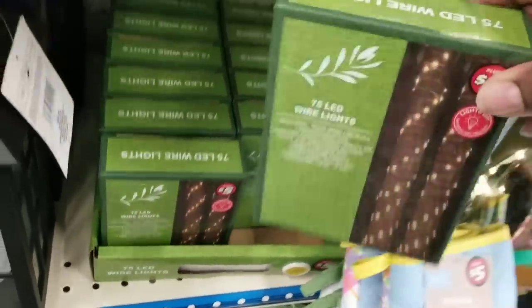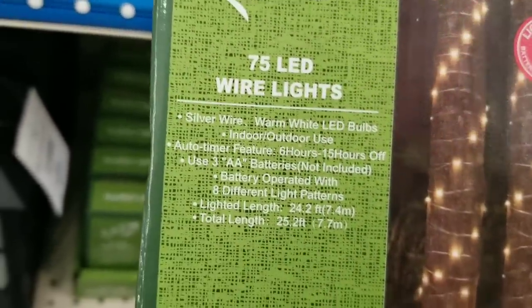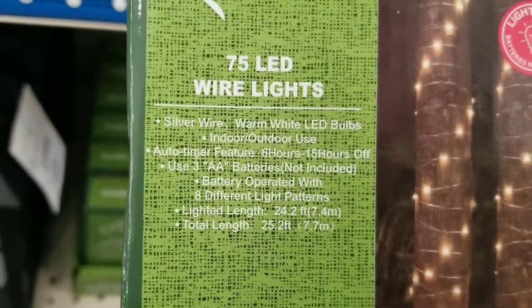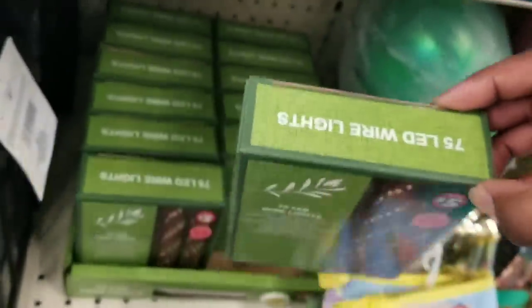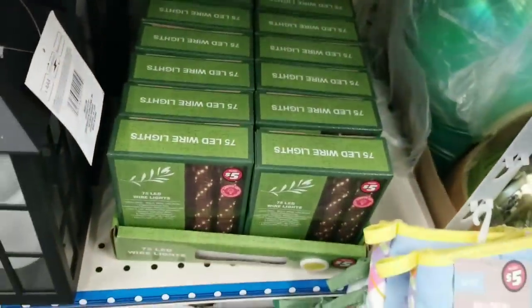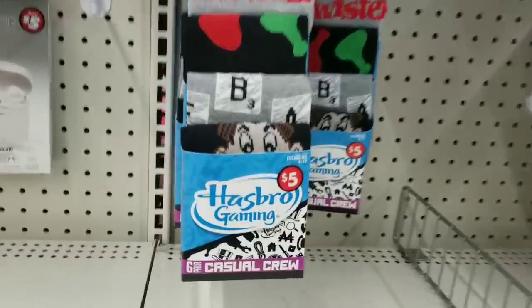This was another item that spotted my eye. These string lights. Now, these string lights are 75 feet long. I'm sorry, not 75. It has 75 lights, but 25 feet long. And you know what? These work on 3 AA batteries. How cool is that? Okay, another item.